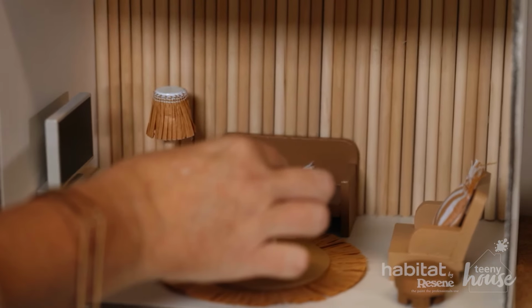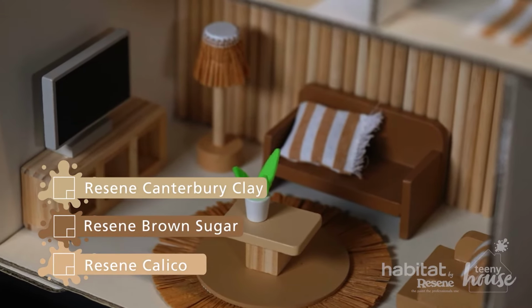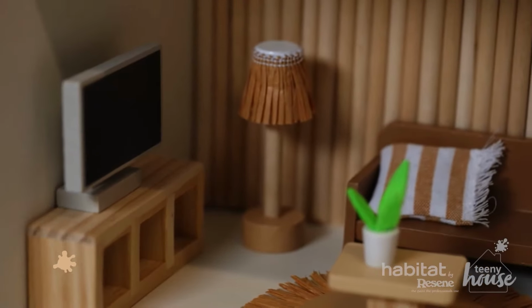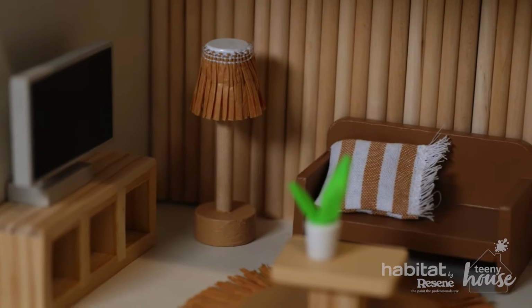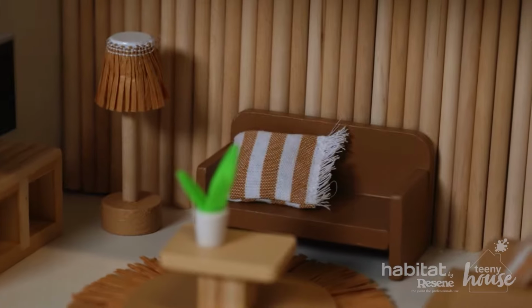My favourite room in my little teeny house is definitely the living room. I think it's a room that you probably spend the most amount of time in. Put a lot of effort into that one by creating timber dowel wall, which is once again very on trend at the moment, and it just creates a lot of texture. It's quite inviting, it draws you in.